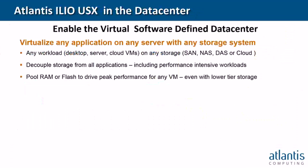What this allows you to do is pool and abstract these storages, even including their different types of workloads that they're made available to. Those that are really fast but limited capacity, we can pool together. Those that are massive capacity but maybe don't have quite the performance, we can pool as well and add performance to them. We also pool the RAM and drive that for peak performance with any virtual machine. Even storage at a lower tier, we can drive at high performance.